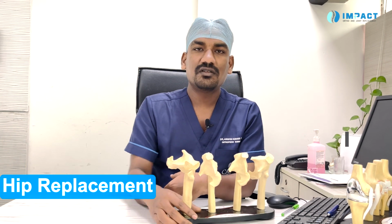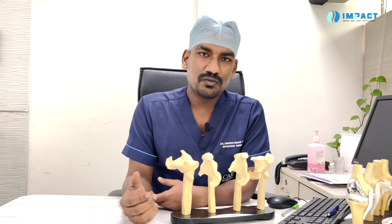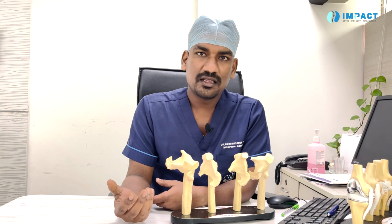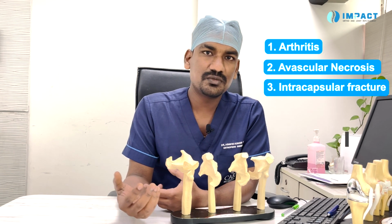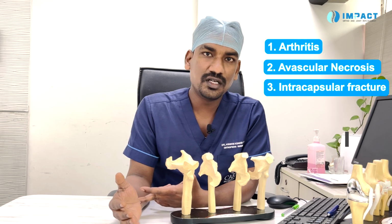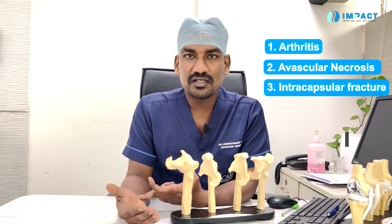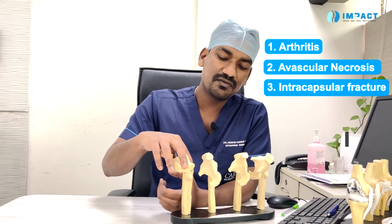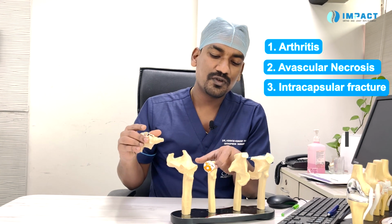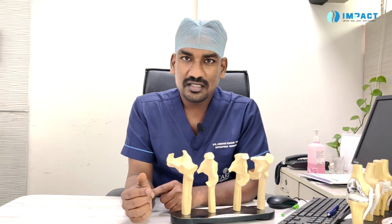Today we're going to discuss hip replacement, the most commonly heard and the most commonly done replacement. When will you get this hip replacement done? There are a few conditions. One is arthritis, which comes in the elderly, and avascular necrosis, which has increased these days because of COVID, in young and elderly also. And some elderly people with intracapsular fracture, that is fracture of the neck of the femur: if you have a fracture over here, you can't treat it with nails and rods, you have to replace it. So these are the conditions where you will go for hip replacement surgery.